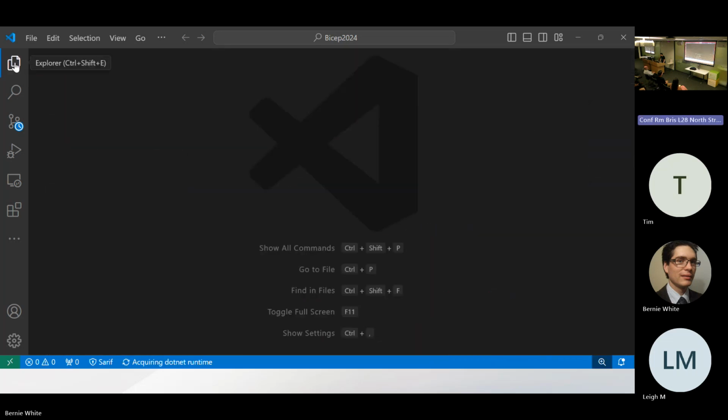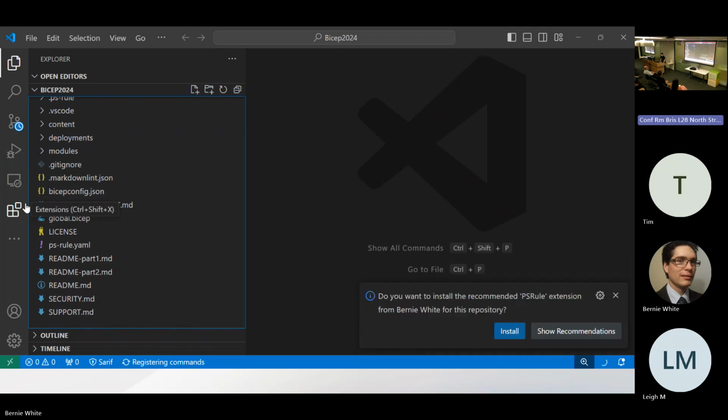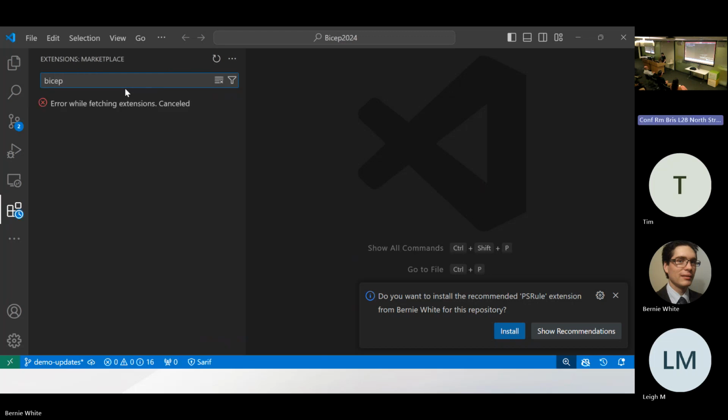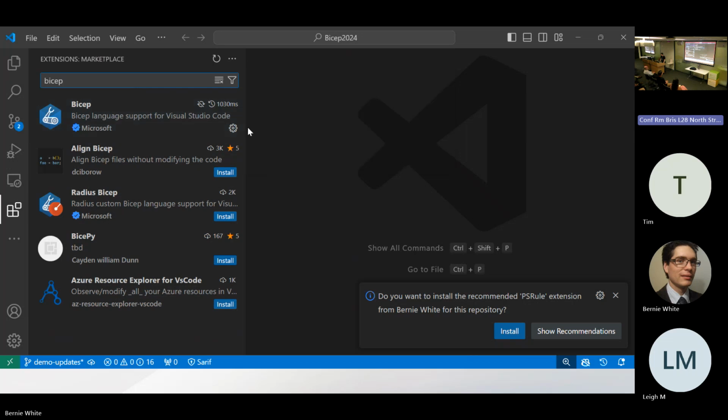To get started with Bicep, you don't necessarily need any extensions, but to take advantage of all the IntelliSense and the things I was talking about, you do want to install the Bicep extension, which you can just get from within Visual Studio Code and hit install. Along with that will come down all the tools you need to effectively run Bicep.